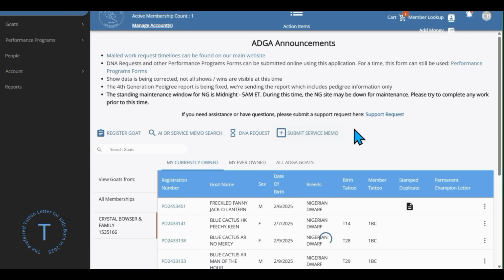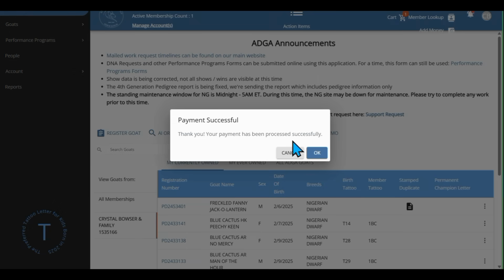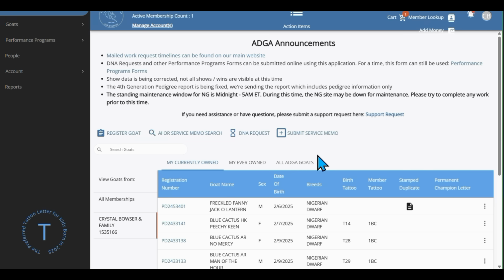Here we go. Right? So we're going to go up to our cart, select it, and then, right, so it's just going to come out of my account balance. So make sure you have a balance or this isn't going to work for you. And then I'm going to confirm it. Payment has been processed successfully. Perfect.